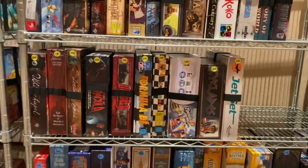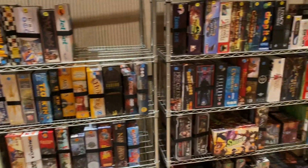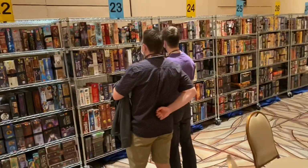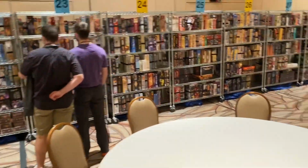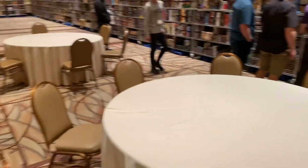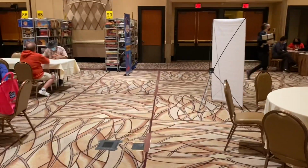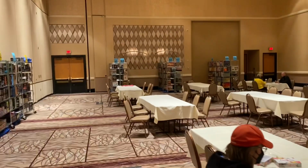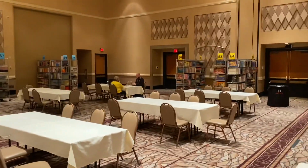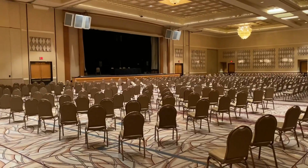You've got, obviously older games. Formula Day has actually been remade at this point, but just a ton of variety, open for everyone. There are some that they don't want taken out of the library, so they do provide tables to actually play in here. But as you can tell, they've just got tons of shelves, tons of options for games that anyone can play.